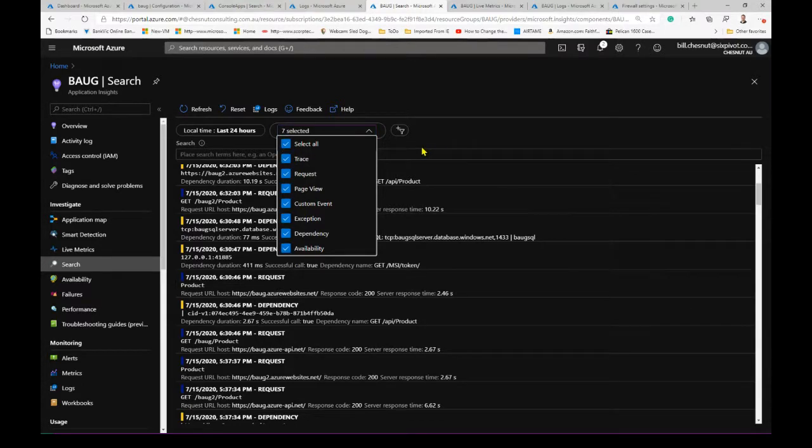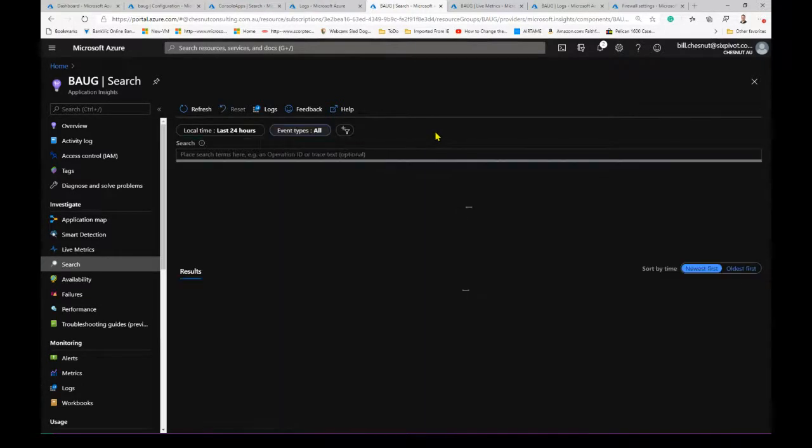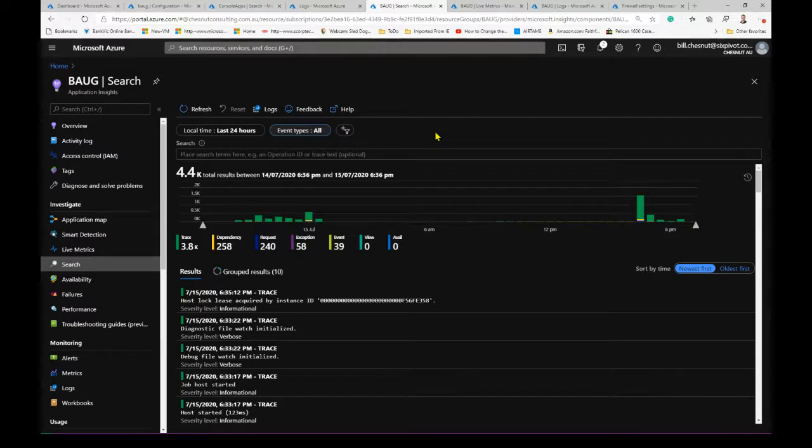Hey, so Bill, again, we do have a question. This may be addressed when you talk about the more advanced queries, but from Johannes: given you have a web app using Azure Active Directory, how do you display the names of users in App Insights? We seem to only get one user at any time.